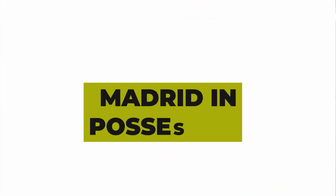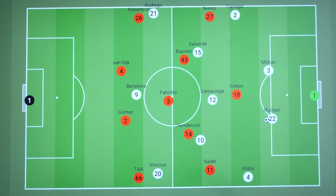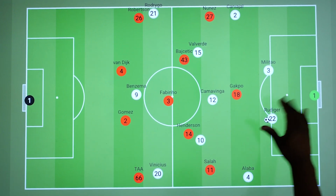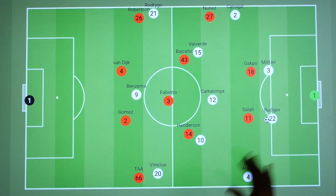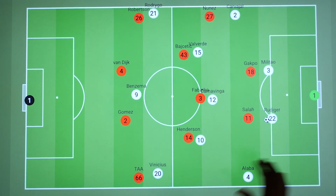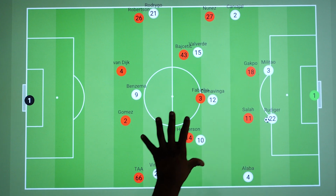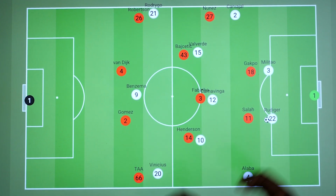So what did Madrid do in possession to look so dangerous? Initially, Liverpool were actually doing great in the pressing phase, and this was by applying pressure on both of the centre-backs through Gakpo and Salah coming in off the right-hand side. At the same time, the midfield could essentially go man-to-man, making it extremely difficult for Madrid to find them, which wasn't helped by not having Toni Kroos or Tchouaméni on the pitch, who are both great at retaining the ball.